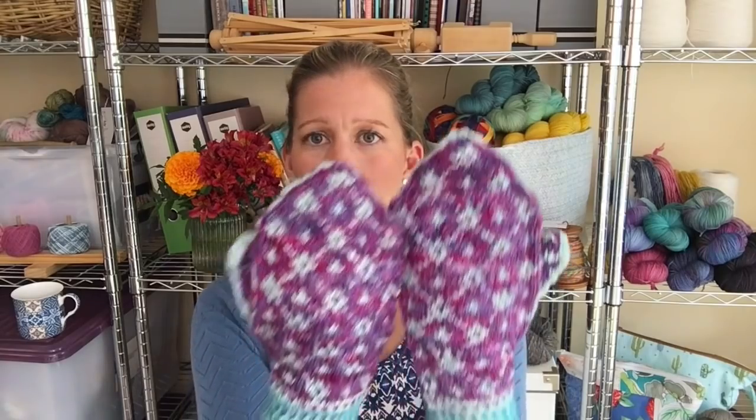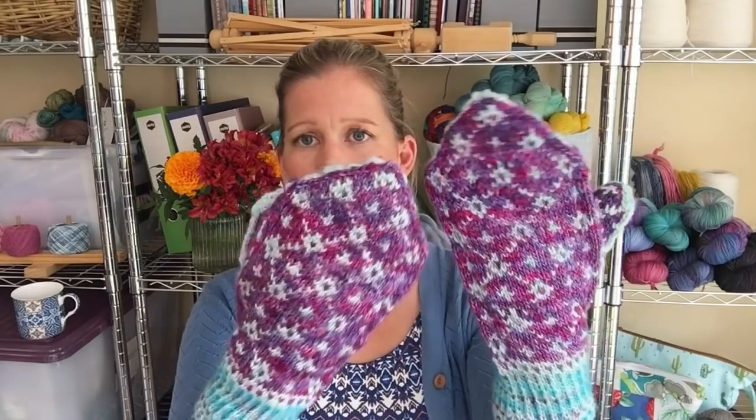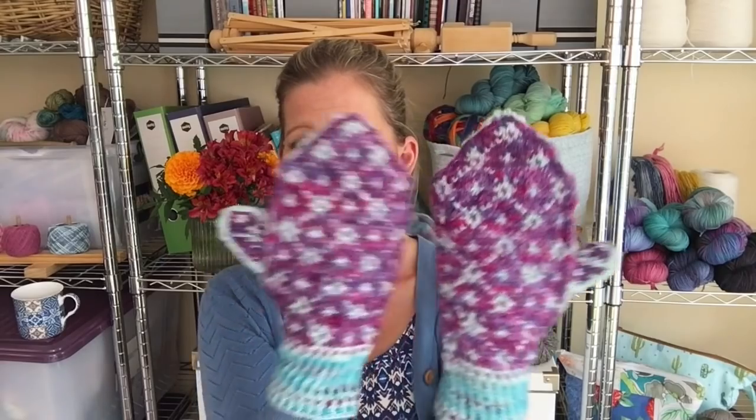Because of this yarn not being like a traditional non-superwash yarn, they didn't block out as well as I'd hoped. They're still fine, they look pretty and even, but the blocking doesn't really do much to change the look of them. But they're nice and cozy. They're a bit wide, but they're fine.